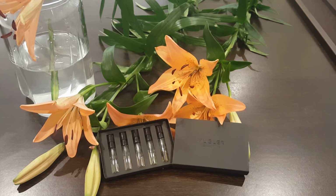Today I wanted to talk about some fragrances from the house of Thierry Mugler from their Les Exceptions collection. This is an exclusive collection and it's not found everywhere, only in bigger Thierry Mugler boutiques. So I was lucky enough to find a sample pack for me to try, and I did give all of these fragrances a full wearing.